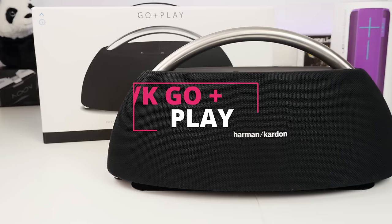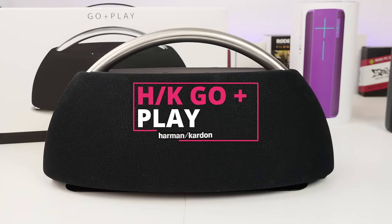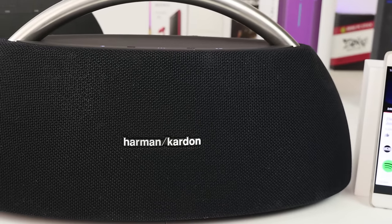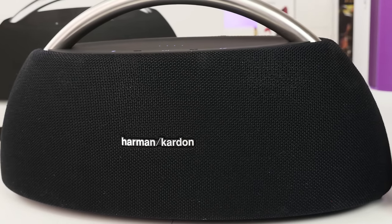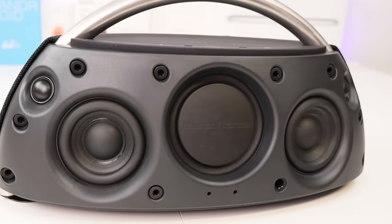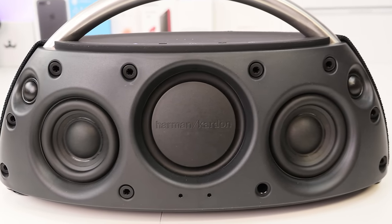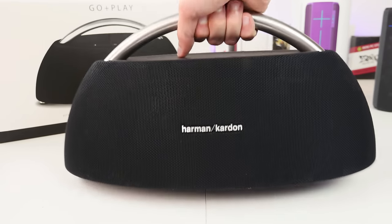Now finally, here's the king of all our speakers, the Harman Kardon Go Plus Play 2016, which costs around 300 to 400 bucks. I think I've never heard a speaker before that is that clear and provides such a great bass at maximum volume. This is what we use for our main PC and to watch movies. Even though it sounds like a professional speaker system, it's still kinda portable with its 3.5 kilograms.